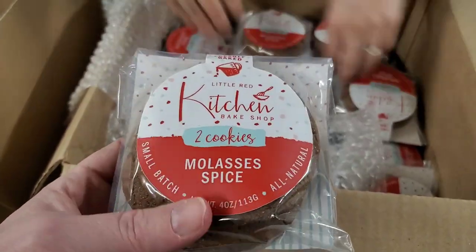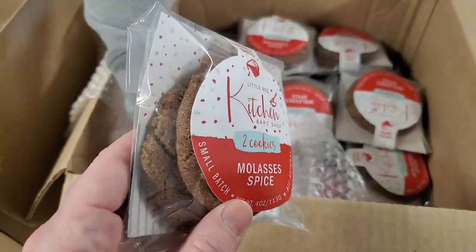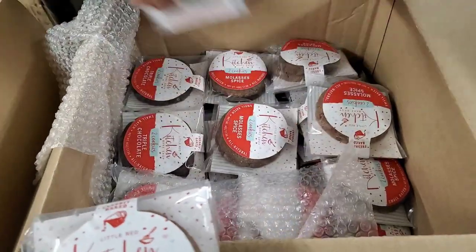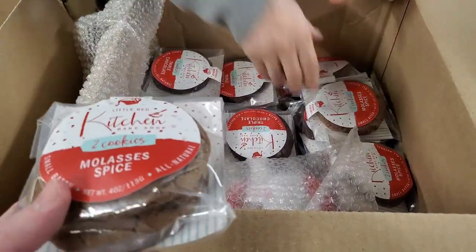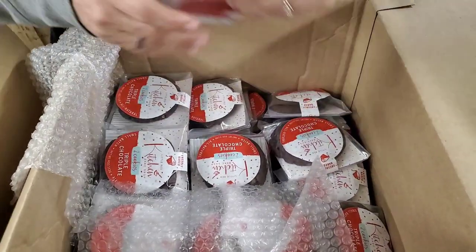I hope you guys truly are enjoying these cookies. We've had a lot of good comments about them. I wish they made different kinds. I'd buy them all. I know they do holiday kinds also. I'm looking forward to seeing what they make next. Didn't they have a peppermint one that we bought that one time?